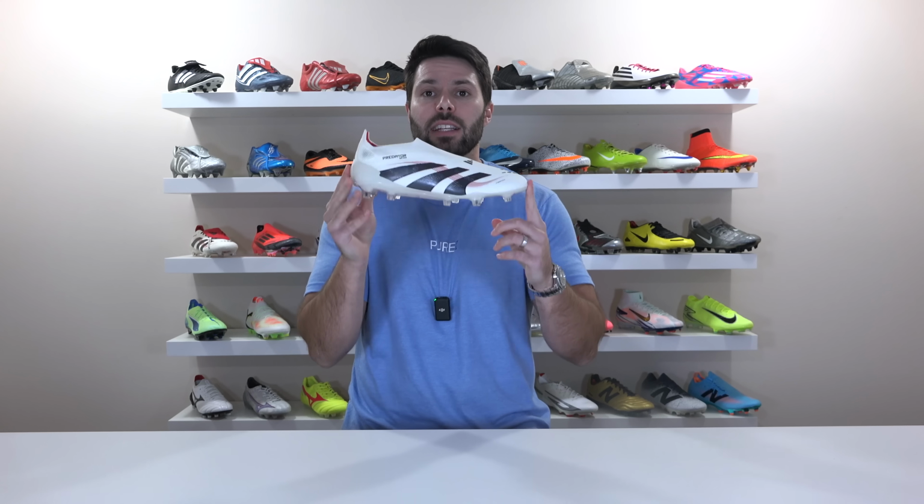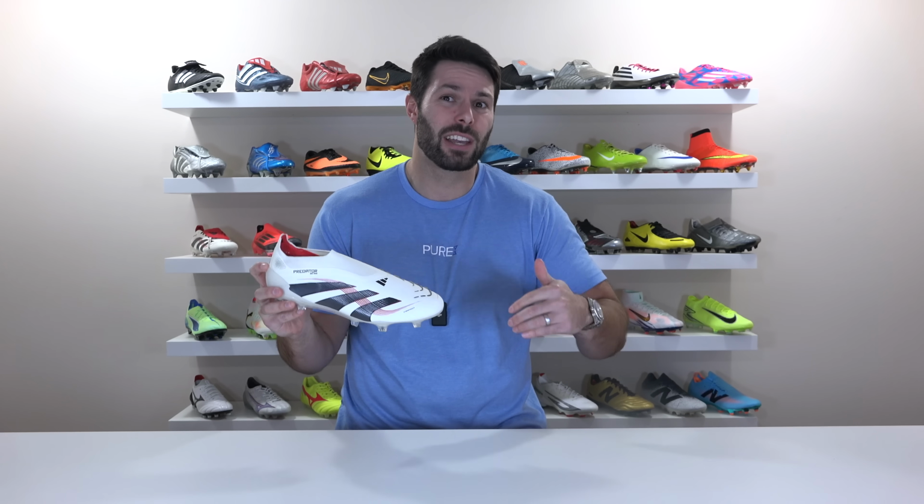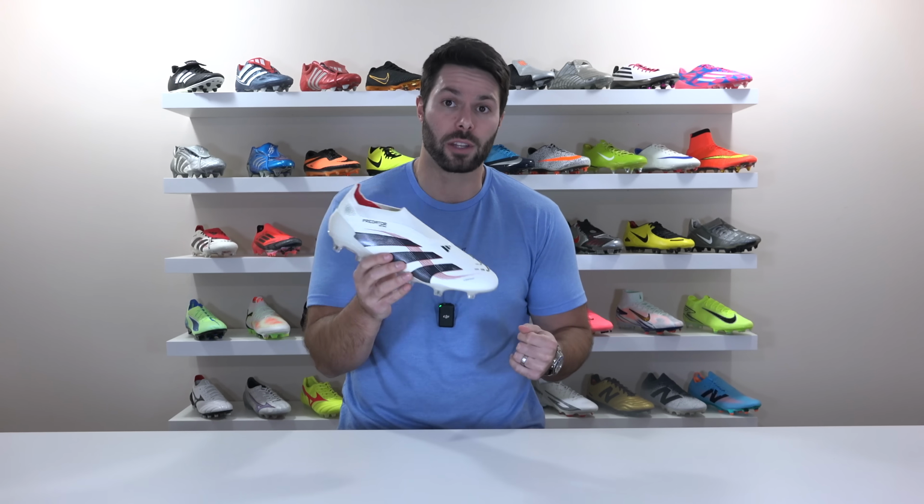So in conclusion, if you really liked last year's Laceless Predator 24 Elite, I think you will also really like this year's Predator 25 Elite. Does that mean that you should run out and upgrade? Probably not, just given that the difference is so minimal. But overall, especially being somebody that does prefer having a little bit less grip, particularly when dribbling, I do prefer the new one over the old one.